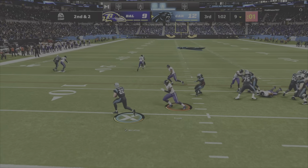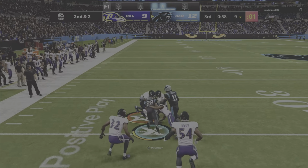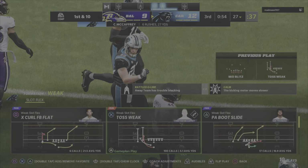Trying to get to the outside. This is McCaffrey. McCaffrey with a 1st down and more. And they will finally get him down to the 27-yard line.